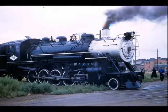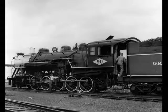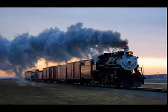The locomotive powering this photo freight is a product of the Baldwin Locomotive Works, a 2-10-0 decapod numbered 90, which was originally built for the Great Western Railway to haul sugar beet trains up to 40 or 50 cars long to the company's towering mills in Loveland, Colorado.